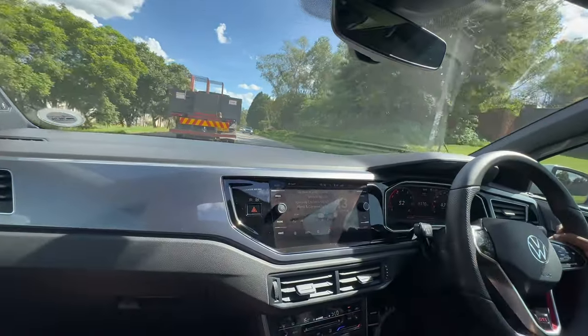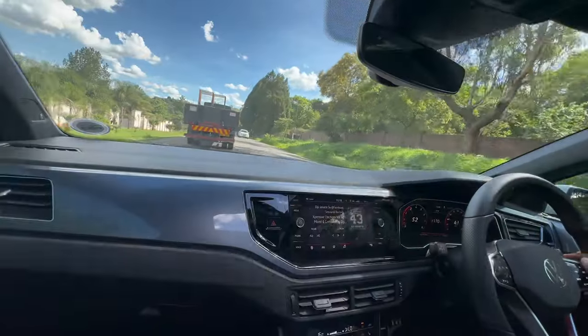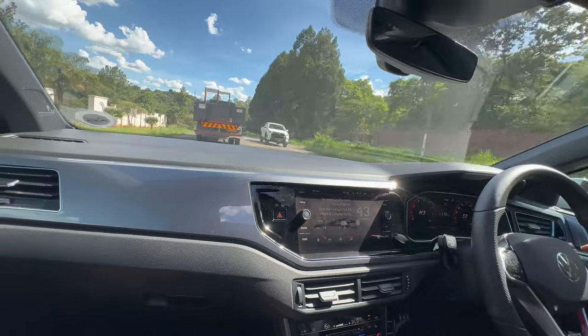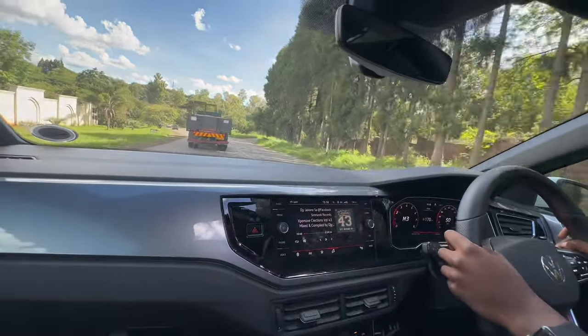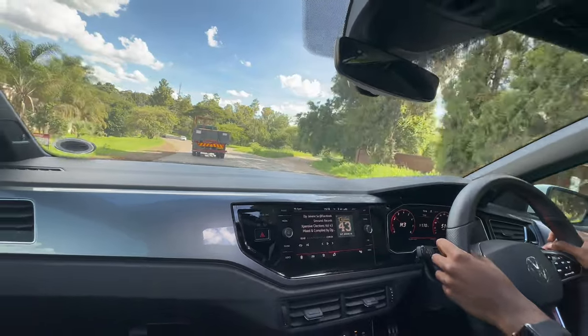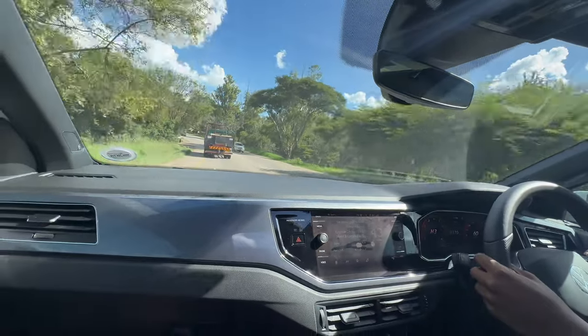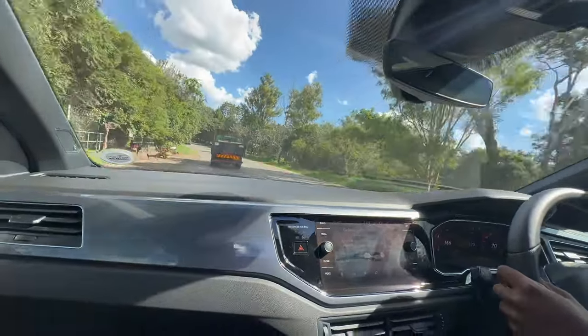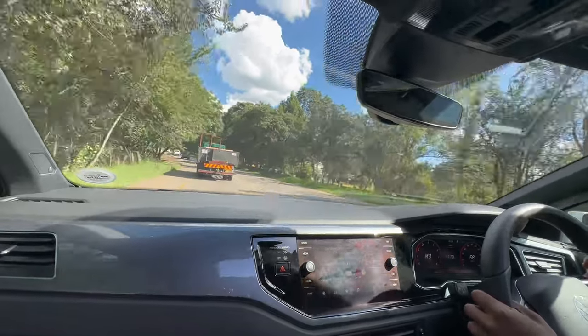The DSG farts in the Polo GTI are not as loud, especially on the gear shift. You hear it when you pull and when you floor the accelerator, you feel it from inside. But exterior wise, you're not going to get what you get in a Golf GTI. But at least you can feel the power in the pull, especially when you want to overtake. It's very responsive. It's very powerful.